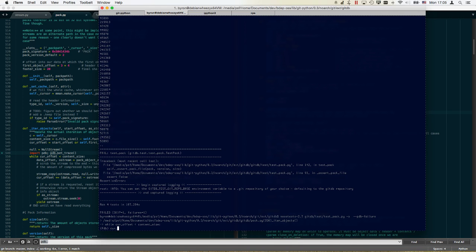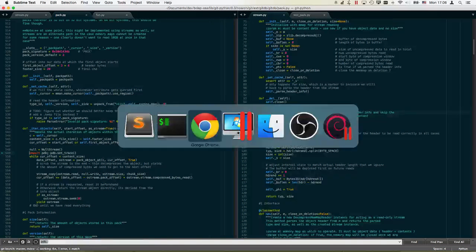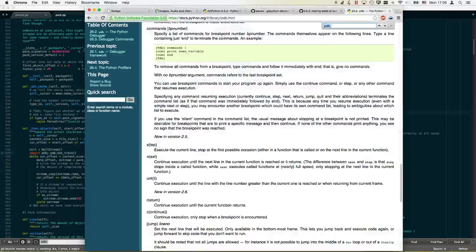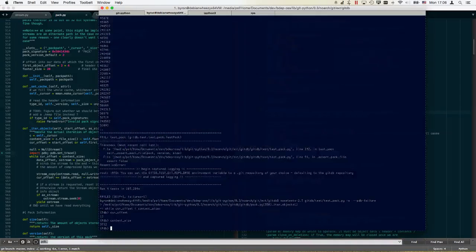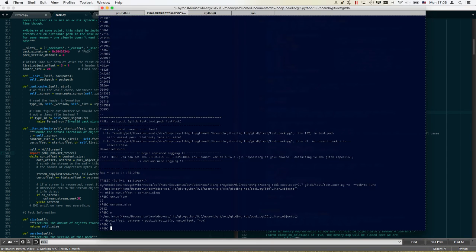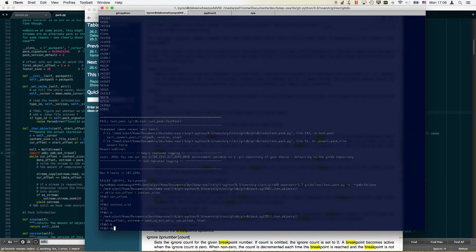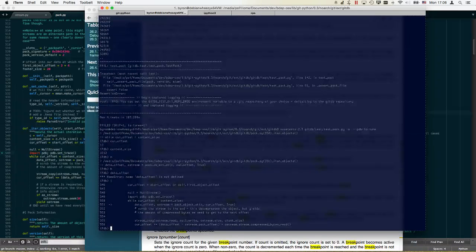Cur offset should be 12. See, content size. Okay. Actually, maybe I should set a breakpoint. Can I set a breakpoint in code? Yeah, I should be able to. If I go next, can I set a breakpoint here? Well, let's see. Data offset. Oh yeah, it's not yet defined.